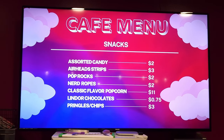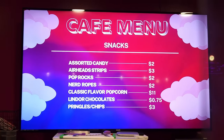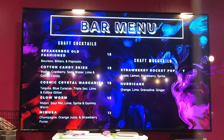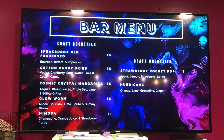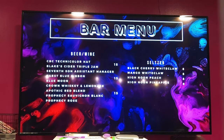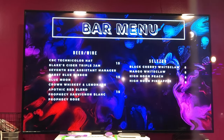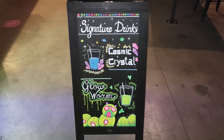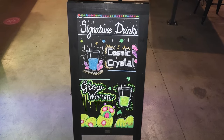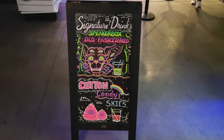Snacks, assorted candy, chips, Pop Rocks. A bar menu of different craft cocktails going from $7 up until $15. I did try one of these. And a beer and a wine and seltzer menu for those who enjoy getting drunk at art museums. Looking at their sandwich boards of some of their signature drinks, they have the Cosmic Crystal, the Glow Worm, the Speaker Box Old Fashioned, and the Cotton Candy Skies.